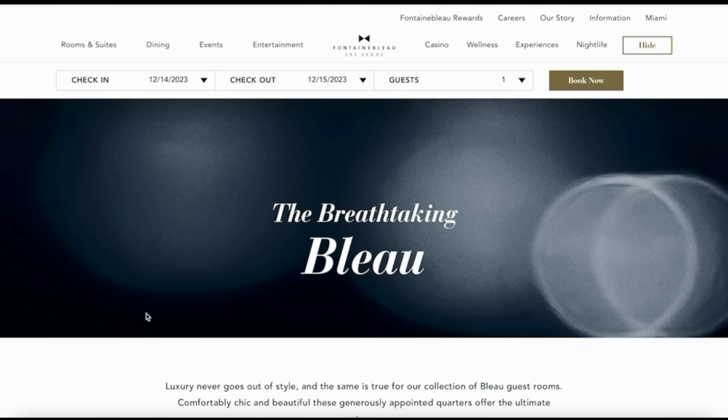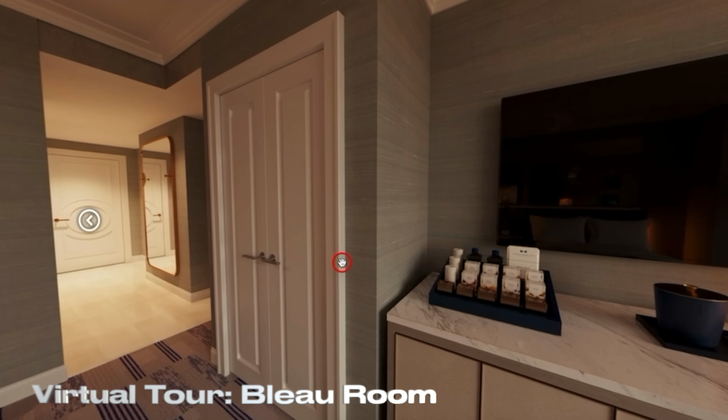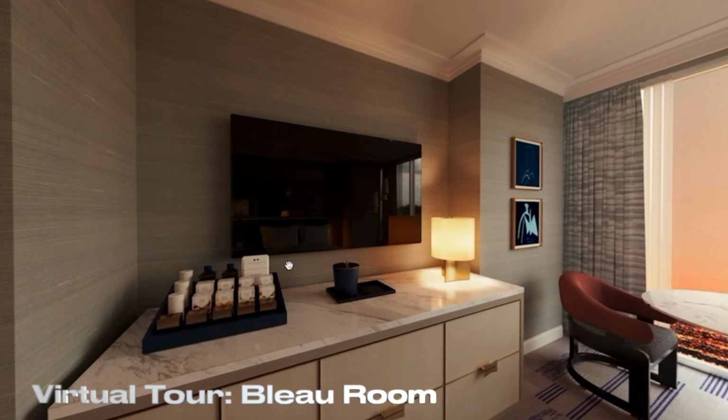Ashton, what do you think? Overall, I think the room looks really nice. I like a lot of the artwork. It appears to have a lot of cabinet space and maybe even a closet over there that looked really nice.